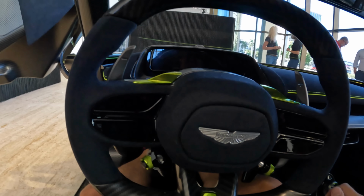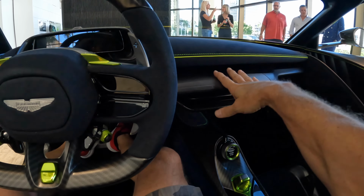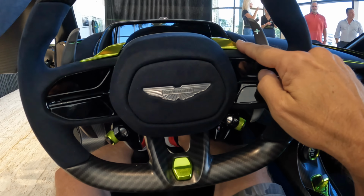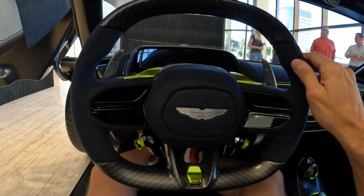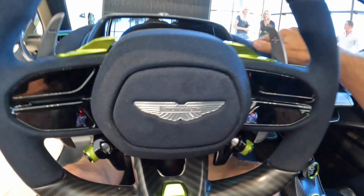Got inside here. It's got a really cool interior. This is going to be a flip screen that actually flips up right here for some of the infotainment. And of course you got these nice kind of green accents that matches the rest of the car right here. And it's got some storage in the back, some Alcantara here. Storage is non-existent, except there's little tubs kind of in the back right there to basically hold your helmets if you were taking this down the track. Obviously this is a non-functional model, but kind of a nice steering wheel with a little display in front here.